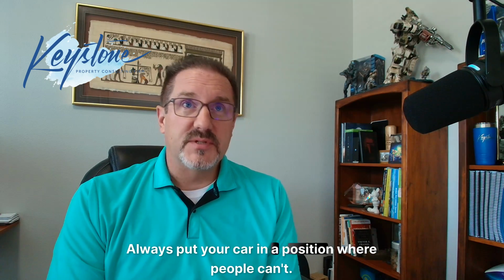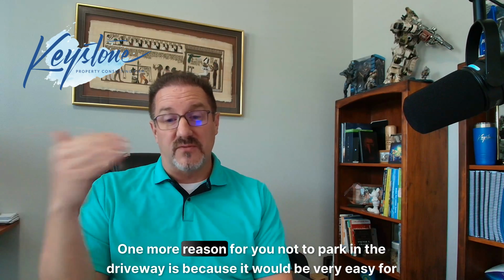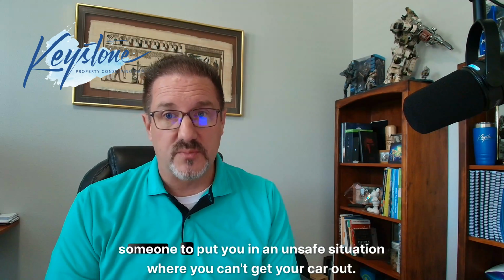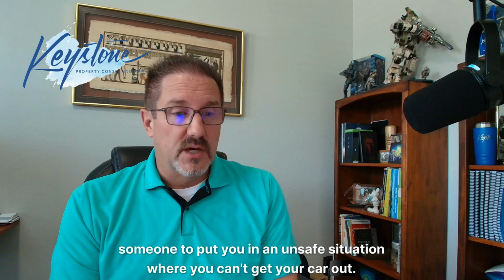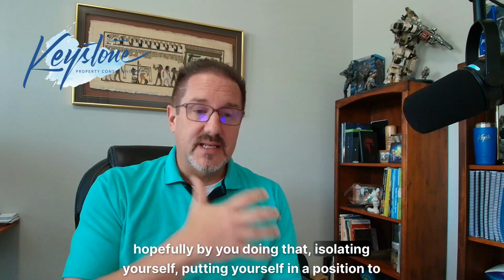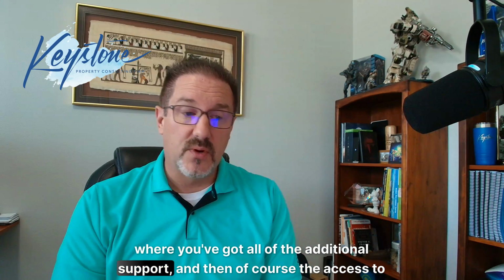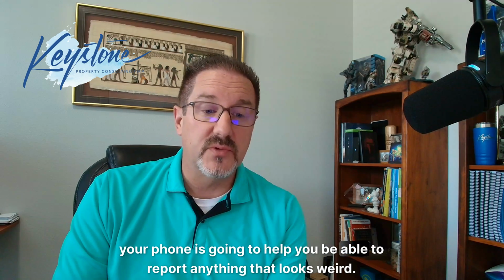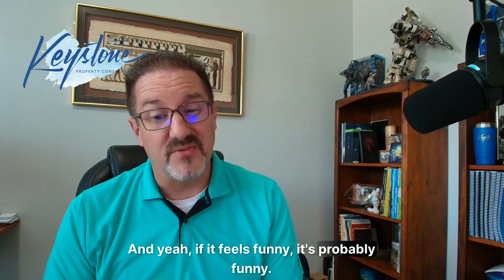Always put your car in a position where people cannot block you in. One more reason for you not to park in the driveway is because it would be very easy for someone to put you in an unsafe situation where you can't get your car out. So hopefully, by putting yourself in a position where you've got all of the additional support, and then of course the access to your phone, you'll be able to report anything that looks weird. And yeah, if it feels funny, it's probably funny.